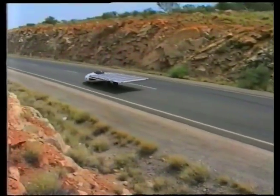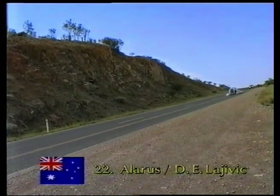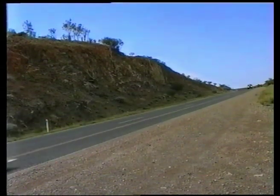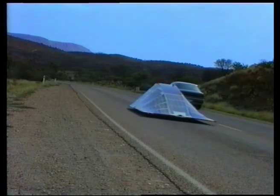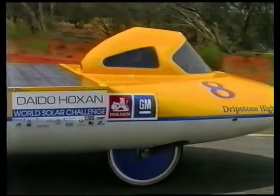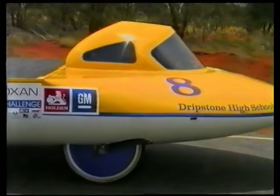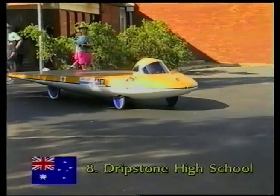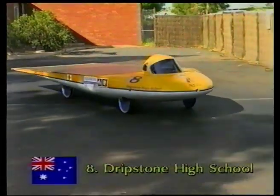Later in the day, Annesley College and Alaris drive down into Alice Springs. Annesley breaks down, and Dripstone High School passes them. But Dripstone now head out into a storm.